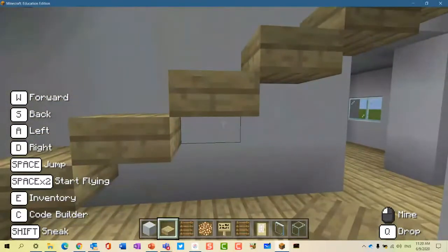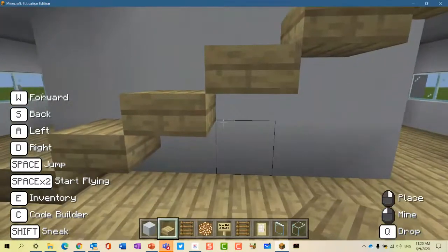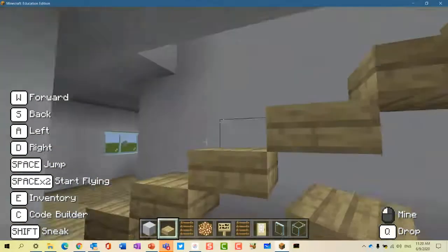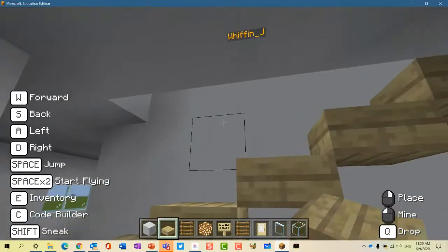All right, oh, and now I feel like I'm going to fall, so could I put up some railings? You're in Minecraft. You don't die. It's okay. I know. Okay, but I'm going to put up some railing, or I thought I was going to put up some railing. What is that?